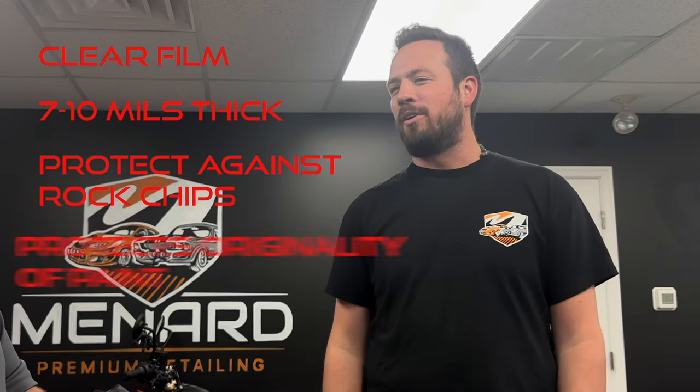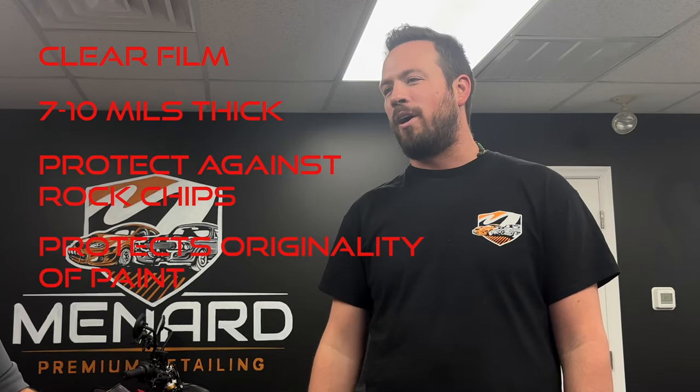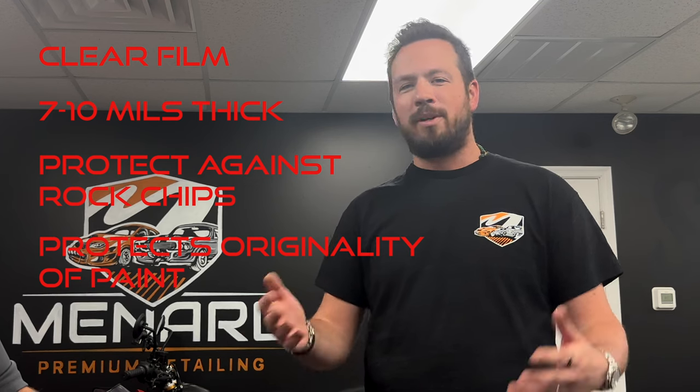Again, it's protecting the originality of your paint so that you're not having to respray the car every few thousand miles to stop that rock chip look on the front. When would be the best time to get it done? Always get paint protection film from the beginning. Redoing it is very difficult. If you had the miles you have on that vehicle now, I'd be talking you out of it.